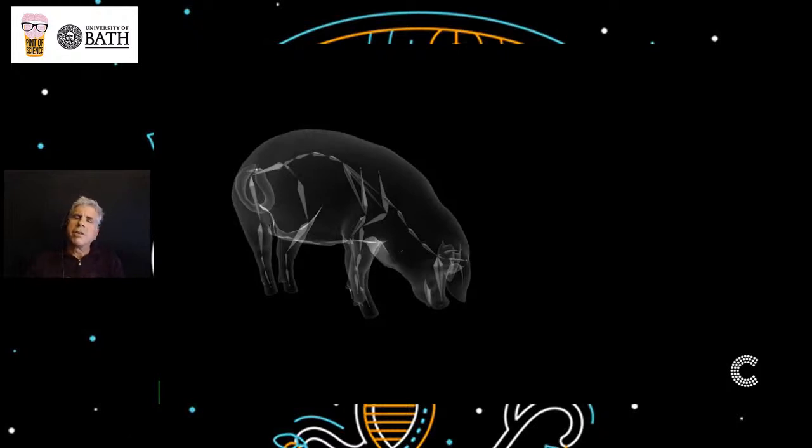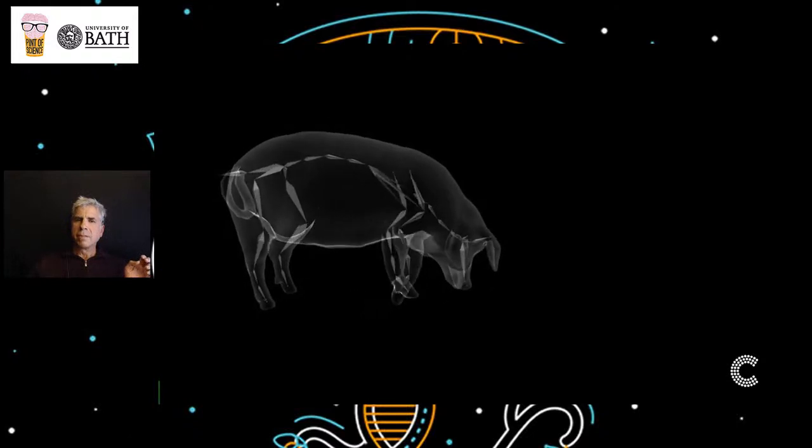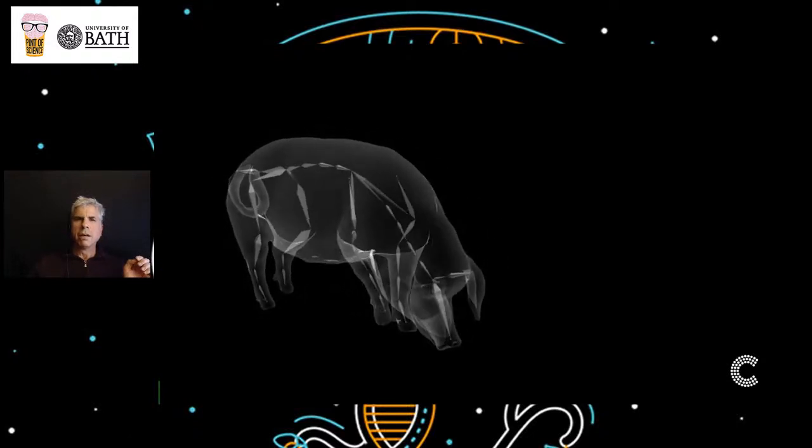So we got it to climb over a block of wood, and of course, as soon as it hit the block of wood, one of the markers fell off the hooves, so you lost all that motion. You then had to fill that in again afterwards. So although it all seems quite straightforward, in practice it's quite difficult. But now we have some lovely pig motion.